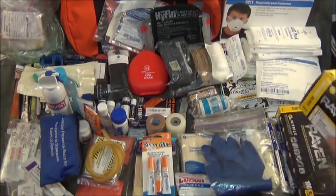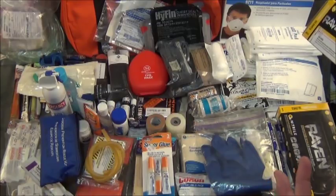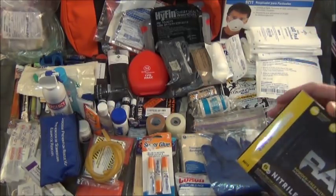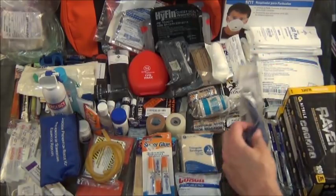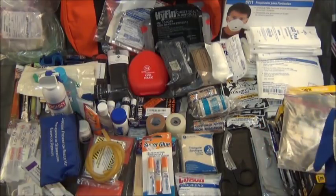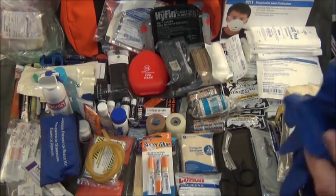Hospitals tend to use a lot of latex-free gloves, obviously because of the allergies. So they don't want people getting sick while they're treating them. Again, make sure you get the appropriate size. I love these gloves. They're about $15 for 100. Now again, like I said, I also carry or have had other gloves. These are latex. Not a big fan of those, but these are awesome.